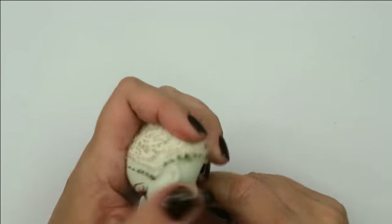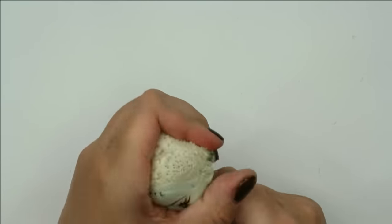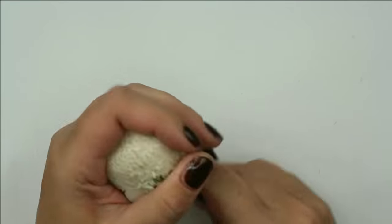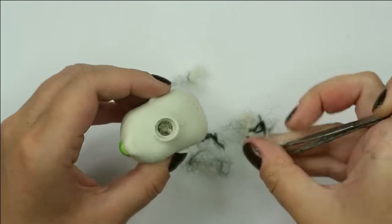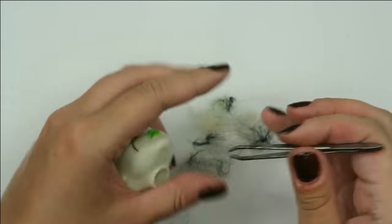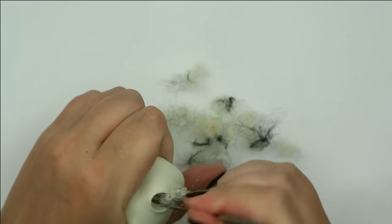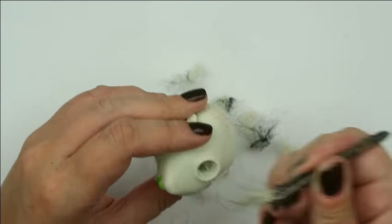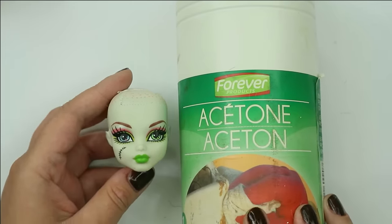I removed the rest of the short hair together with the glue from the inside of her head using my tweezers, like always. And then I remove her makeup with pure acetone.